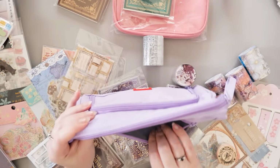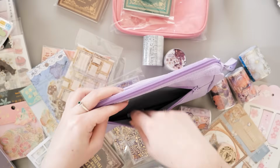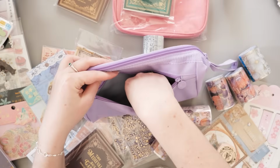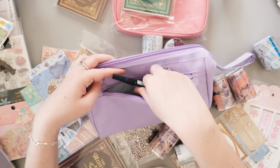There's one more pocket in the back, which you can fit Tombows in, and it is actually separate to the rest of the pencil case, which is always nice. I love the color. It feels really durable. Overall very happy. Just wish that other pocket wasn't connected. Don't know why that is.